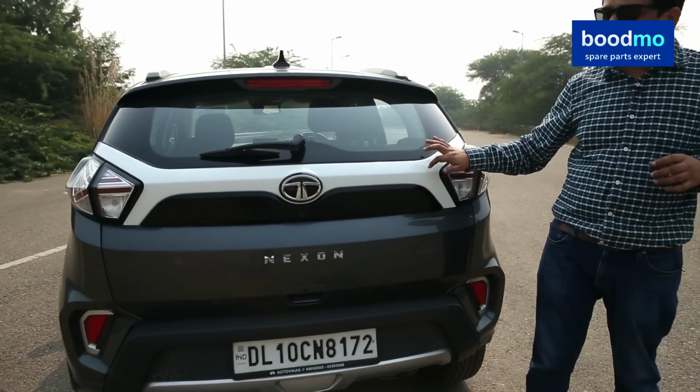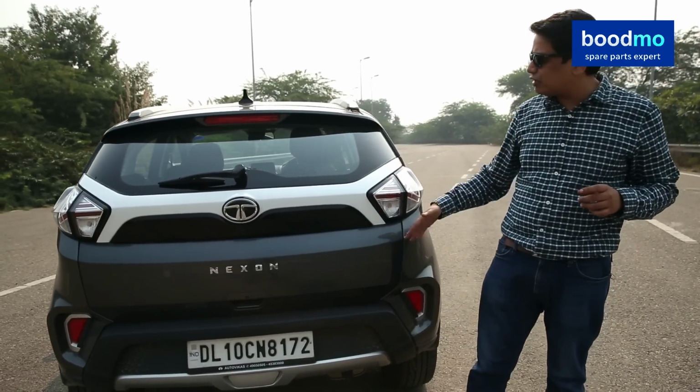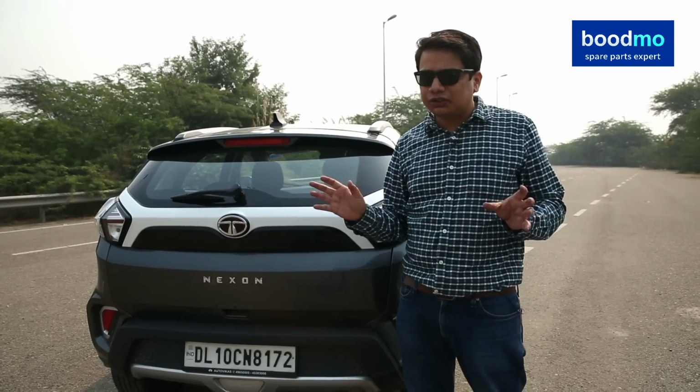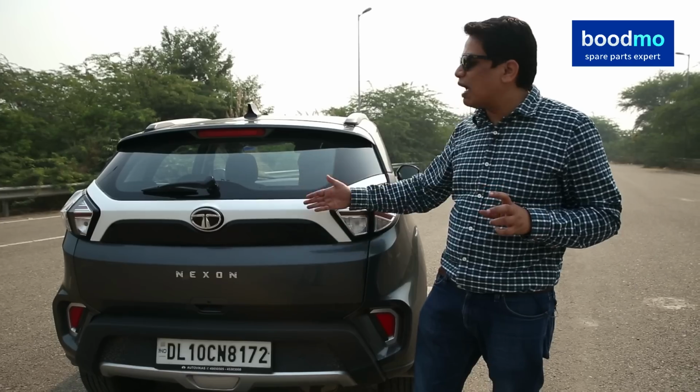Now this, I think, is a little too much, and Tata Motors should have avoided it at the back. It really does look very busy, overtly done, and too much is happening at the back. But what do you reckon? Do you reckon that it's good, or bad, or do you think that Tata Motors should have kept the back end of the car a little subdued?